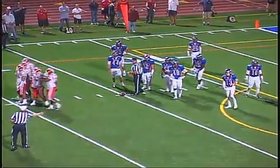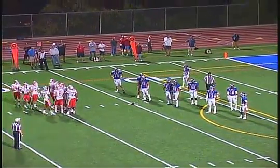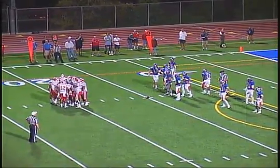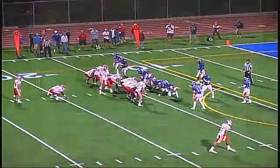Boy, Quincy Bennett and Dubrial came walking through during the pregame meal today. I thought I was in Sparta. It was like I was walking around watching Leonidas, and oh man, those guys are big. They're big guys. Quincy Bennett, 5'11", 225, and that might be being generous because he's a big guy. And him and Reno walking around.